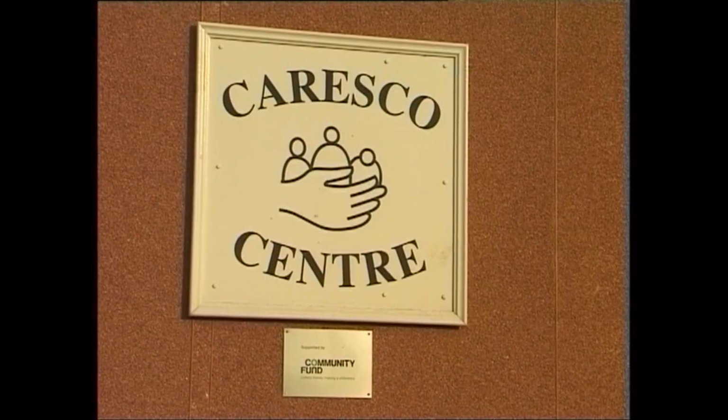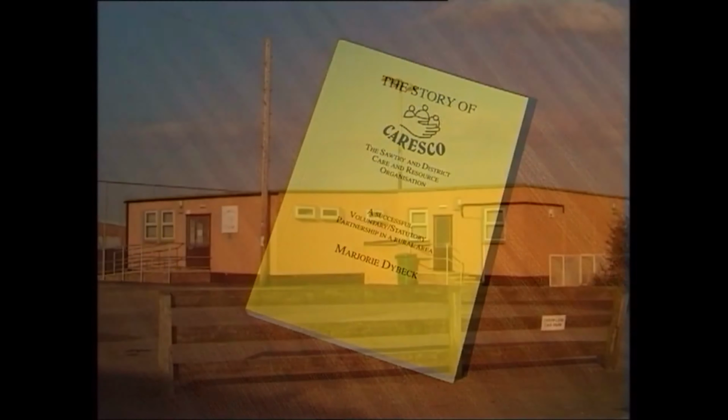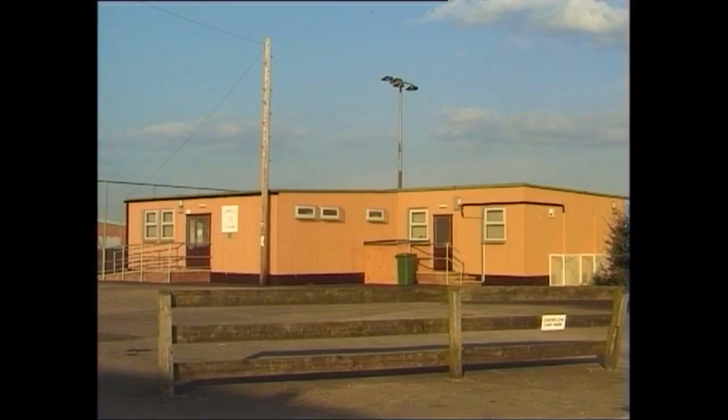It was started by a group of active parishioners who wanted to take over a couple of projects already running. They were led by Marjorie Dybeck, who later became the first organiser of Coresco. The Coresco Centre was handed over to Coresco in 2001. It is such an improvement that really there's no comparison between the two. It's warm and cosy. People enjoy coming here.